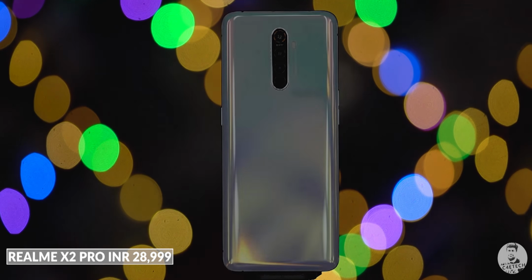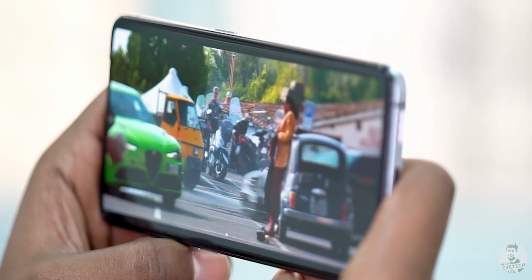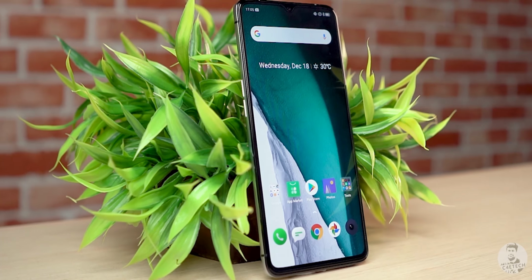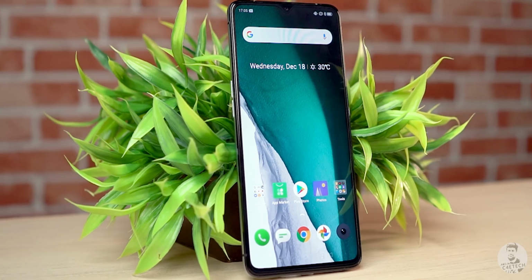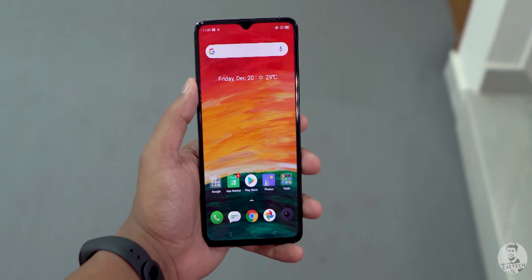And you know how the old saying goes, where there is a Redmi, there's gotta be a Realme. So enter the Realme X2 Pro. Just like the Redmi K20 Pro, this one has a beautiful AMOLED display too. And while this is not an all-screen panel, it has a notch. The X2 Pro's display does have a trick up its sleeve.